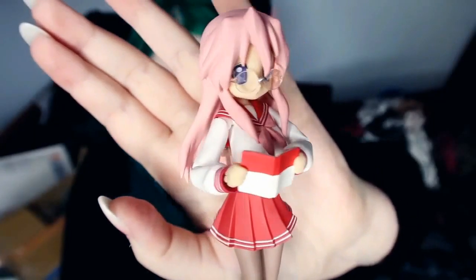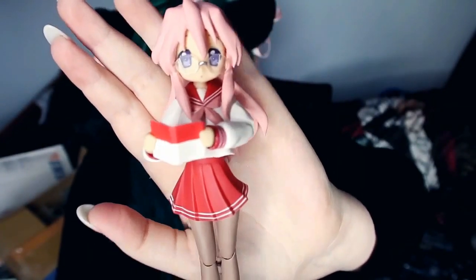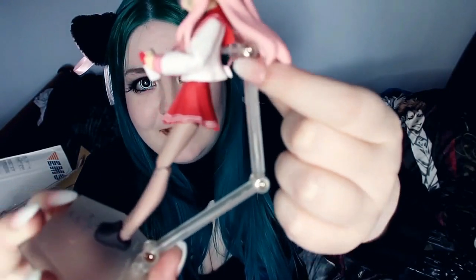This is actually a really, really nice box as well. I can see why people would keep them in something like this, but again, I don't. So here is Miyuki in her cute little schoolgirl outfit, and I've given her a book to read. The only thing is, she's just floating in midair, because the problem is, if I try and push the thing down, it bends against her hair and forces her to bend over.